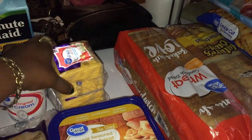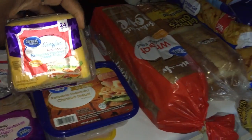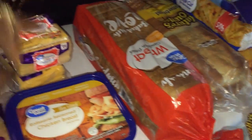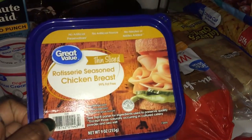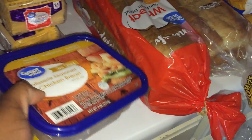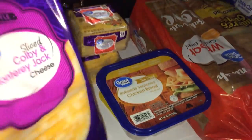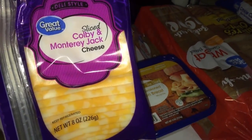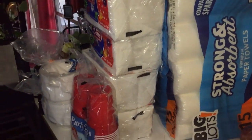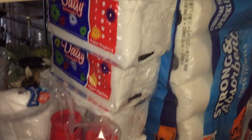Sour cream. I have the singles cheese, American cheese, 24, and I got 2 of those. I have some rotisserie chicken breast and some chopped honey ham. I also have some Kobe Monterey Jack cheese.